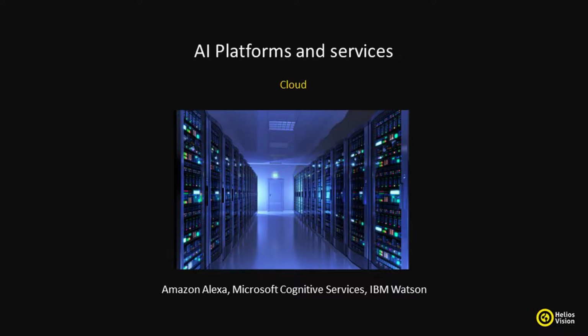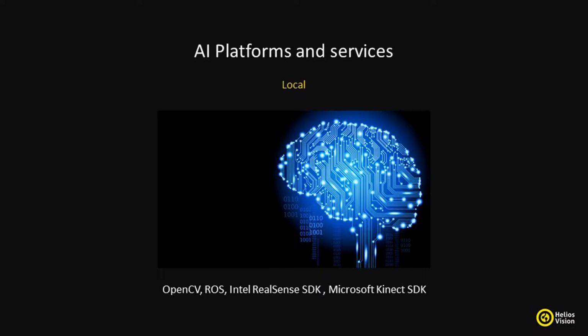OK, so in our work, we also integrate a lot of existing solutions. So we have the cloud ones. We use Alexa, we use Watson, we use Microsoft Cognitive, especially when developing POCs. It's really faster to do it this way. We also use local libraries, I'd like to call them. We use OpenCV, we use ROS, we use RealSense and Kinect SDKs, because we're using a lot of 3D camera processing in our work.